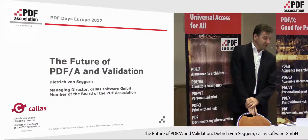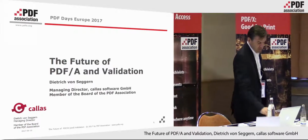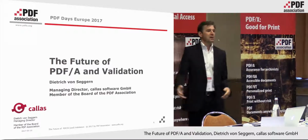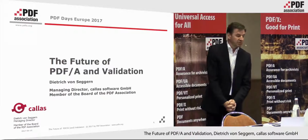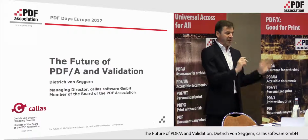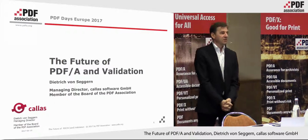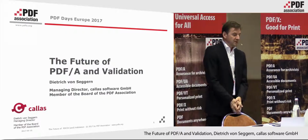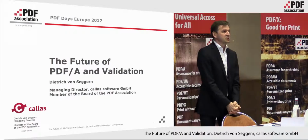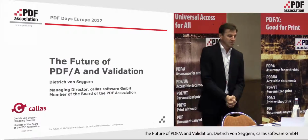So there are three presentations related to pre-press and print, and then the last presentation in this track for today is about how to translate PDF features into real benefits. So how can you really take advantage of PDF features today, not in PDF 2.0 or in next generation PDF.